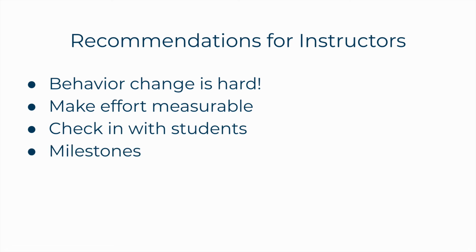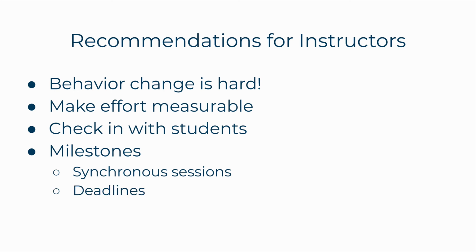And last but not least, I would strongly recommend that you build milestones into your course. This could include synchronous discussions where students are coming together at the same time to meet with you as the instructor, or it could include deadlines for assignments, projects, etc. that are keeping students on track across your entire course.